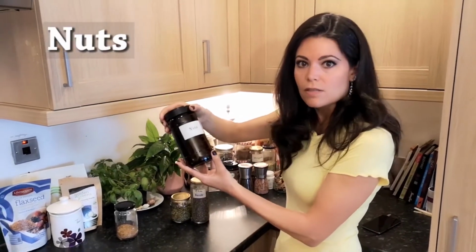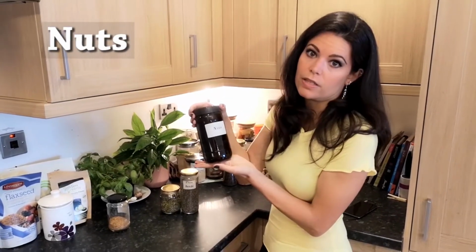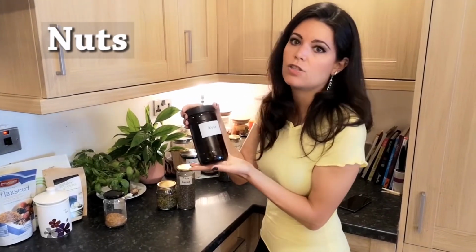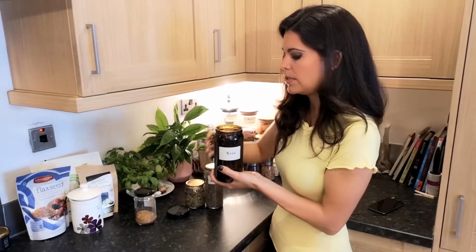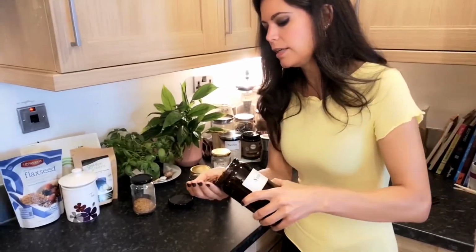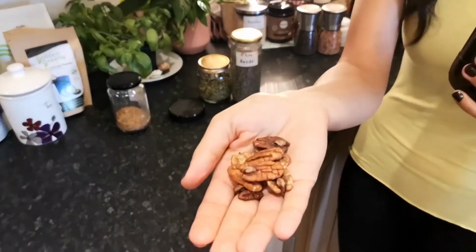And I've got here nuts. What kind of nuts? I mean any kind of nuts. Walnuts, pecan nuts, cashew nuts, almond nuts. Today, the nut of choice is pecan nuts. Now, I love pecan nuts. I buy them a lot, but okay.